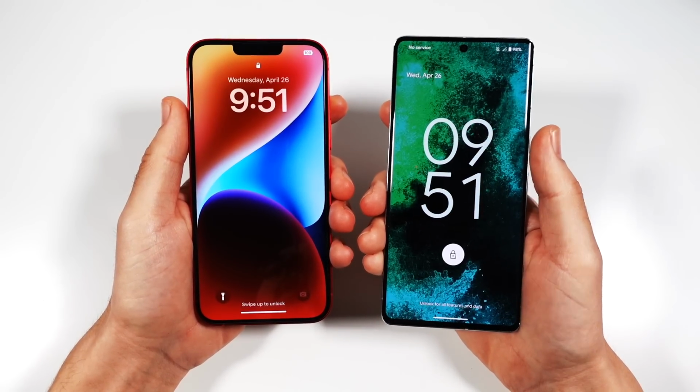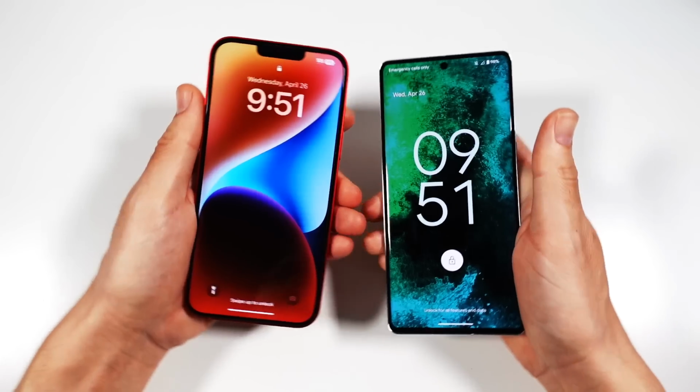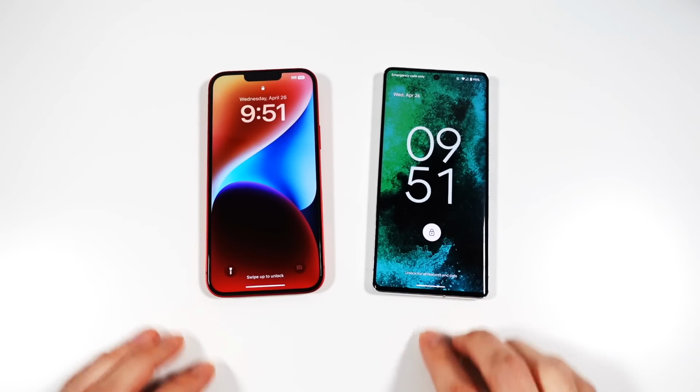And the Google Pixel 7 Pro takes far longer to turn on than the iPhone 14 Plus. So in this particular boot up, the iPhone 14 Plus did take the win.